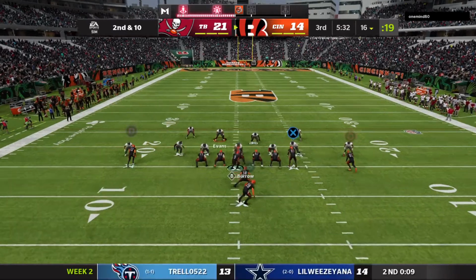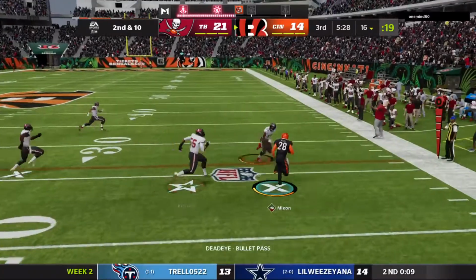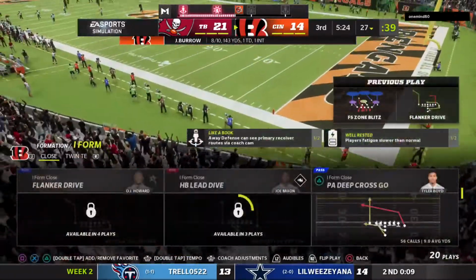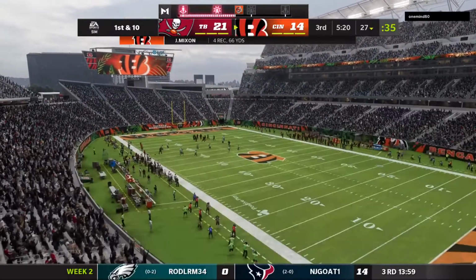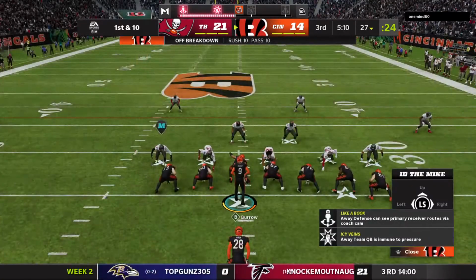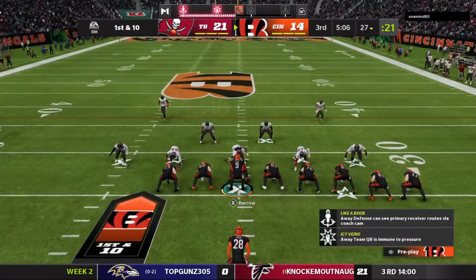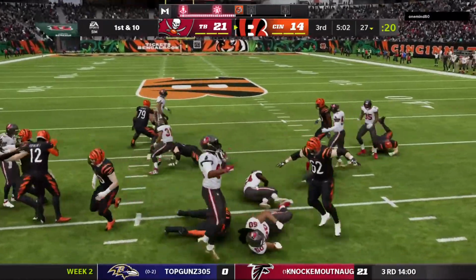Here's Burrow setting up to throw it. He gets this in the hands of Mixon, and he's taken down, but not before he gets this across the 25-yard line. They certainly had success throughout this contest getting him the ball in the passing game, and there he picks up another first down. Whatever they saw going into this one, they've been able to capitalize on it, and no adjustment has been made to take it away.